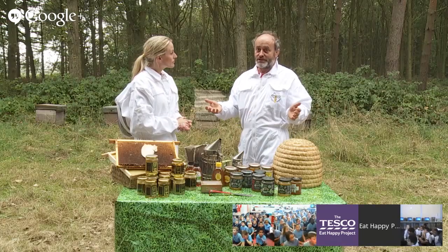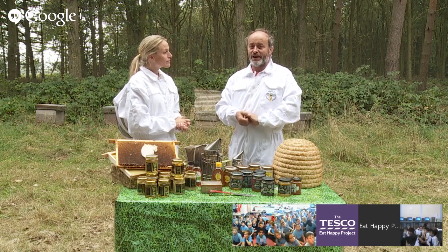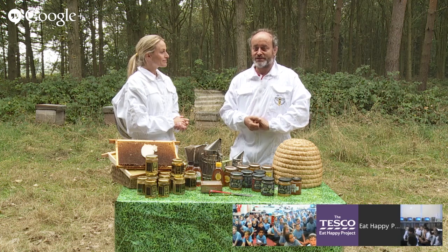I have learnt that a colony of bees could have 60,000 bees in. Fantastic. So a colony of bees could have 60,000 bees in. That's right. The number does vary depending on the weather, the types of bee and so on, but 60,000 is the sort of top number. Some of them will creep a bit higher, but 50 to 60,000 is the summer average.